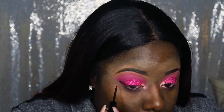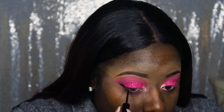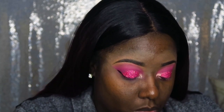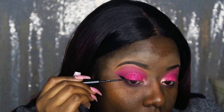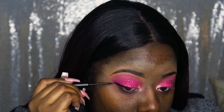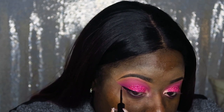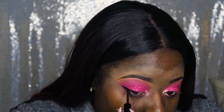Just a quick tip with trying to do wing liner with liquid liner. I know it can be very hard without a guide, and I personally am not able to do it yet without a guide. So what I do is use some tape and put it on the outer edge of my eyelids, and it just acts as a guide for me when I'm creating that perfect wing liner.